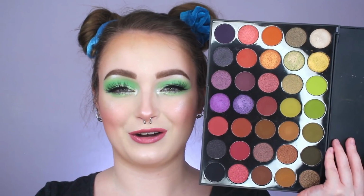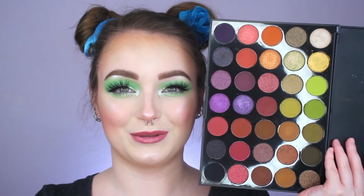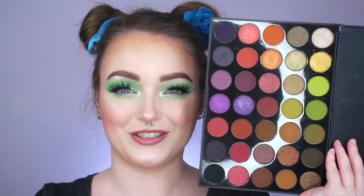And I also have the Morphe Hotspot palette. I haven't used this one in a hot minute, but I do like the color story of it. One of the more unique palettes that I own from Morphe is the 35M Boss Mood palette. If you're into grungy greens or into fall smoky eyes, you definitely need to check this one out.